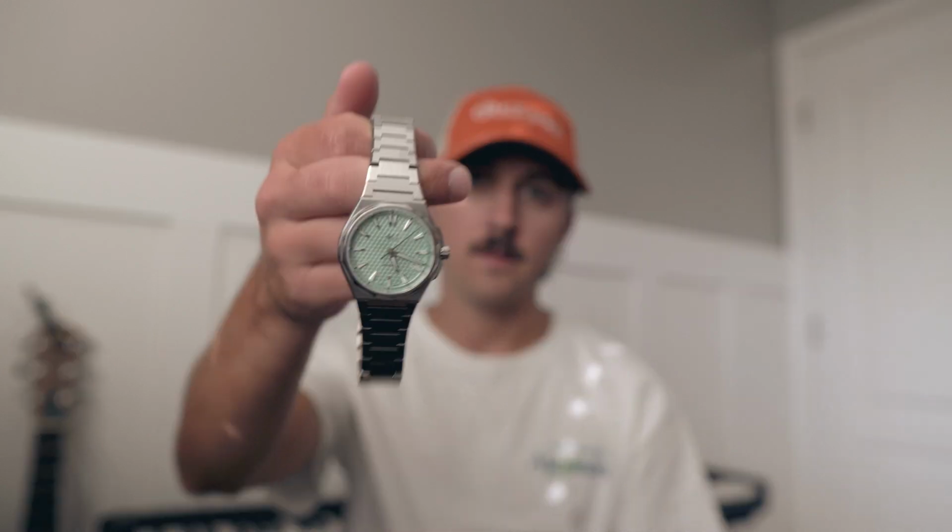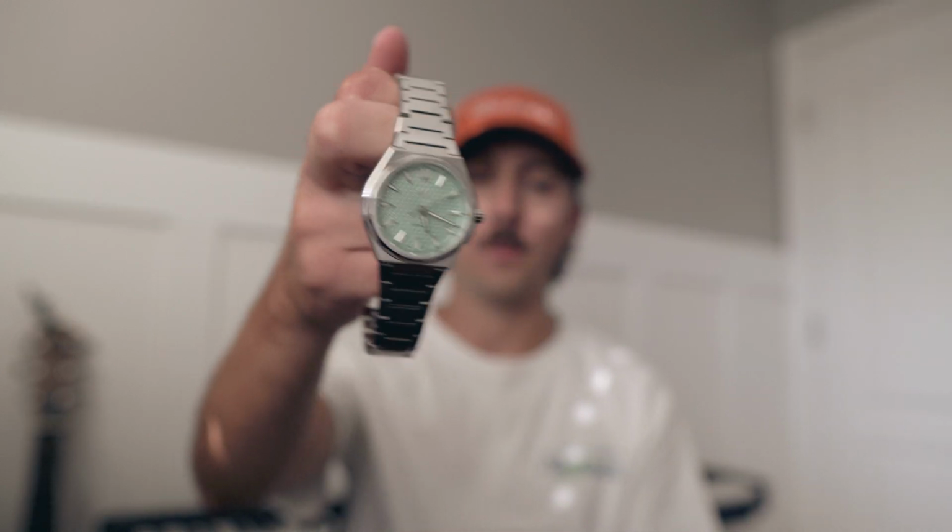I have been wearing the Christopher Ward the 12 on my wrist for 1 week now, and I think I've got my thoughts consolidated on owning it and wearing it every single day for 1 week, on if this watch is worth $1,400.